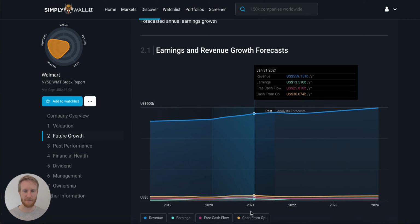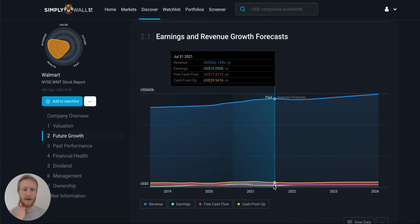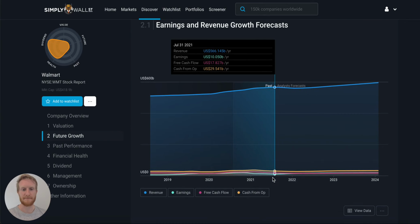I'll have a look at free cash flow and cash flow from operations as well, because these are important metrics. Ultimately, the discounted cash flow models use the cash flow figure, because sometimes earnings aren't representative of cash flow. They have certain non-cash expenses in there, like depreciation. So it's just something to keep in mind. But cash flow isn't impacted by items like that. So very interesting, cash flow from operations being 29 billion, so it's almost 3 times as high, and free cash flow being 17 billion.